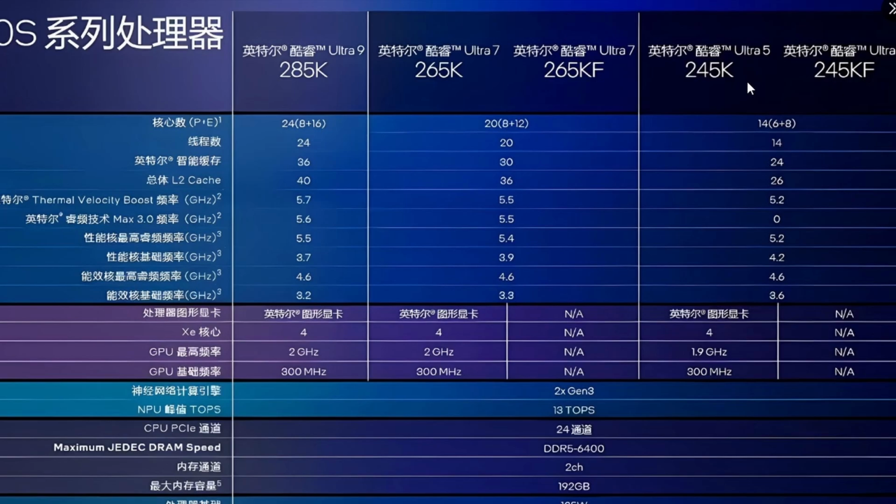As for the Ultra 5 245K and 245KF, we're looking at 14 CPU cores, basically 6 plus 8, so 6 P cores and 8 efficiency cores, and will boost up to 5.2 gigahertz, and these will support 24 megabytes of smart cache and 26 megabytes of L2 cache. As for the GPU, it will support Xe LP graphics with 4 Xe cores, of course, but the clock is 1.9 rather than 2 gigahertz, so a bit lower.